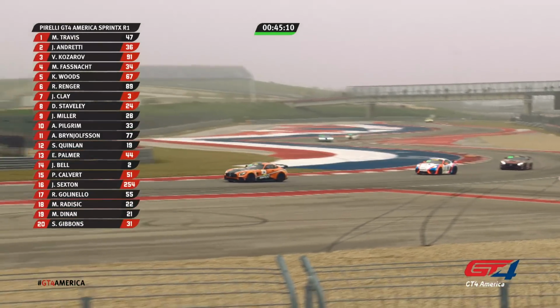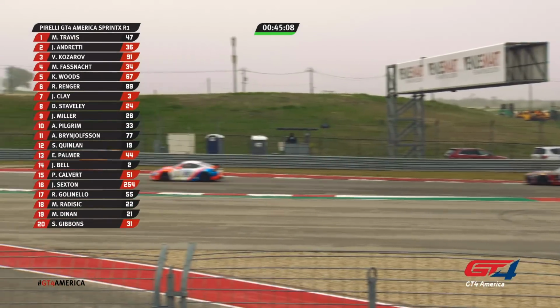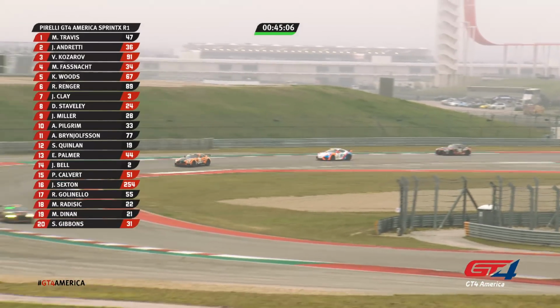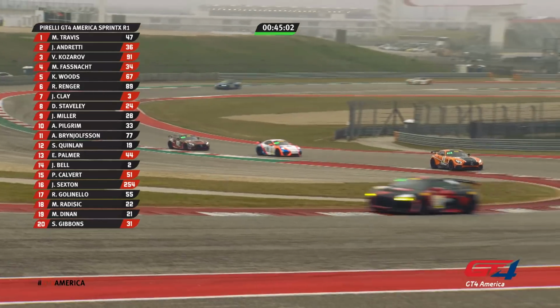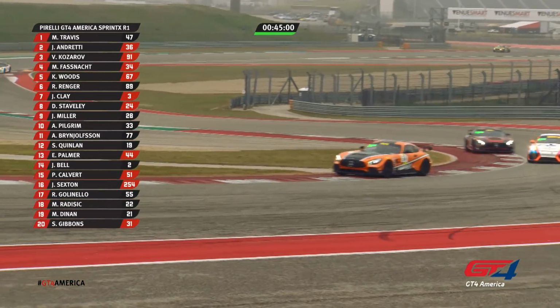And there's this little battle that continues to be good. Fosnot now has been able to get around Woods. He's taken that 4th spot. And now Renger starts to work over the TRG Porsche.